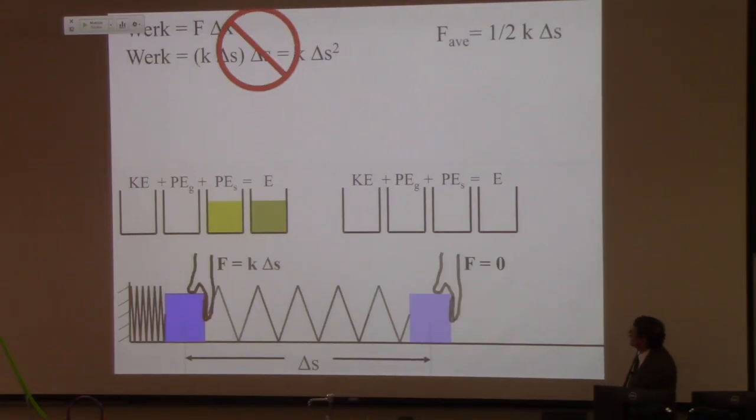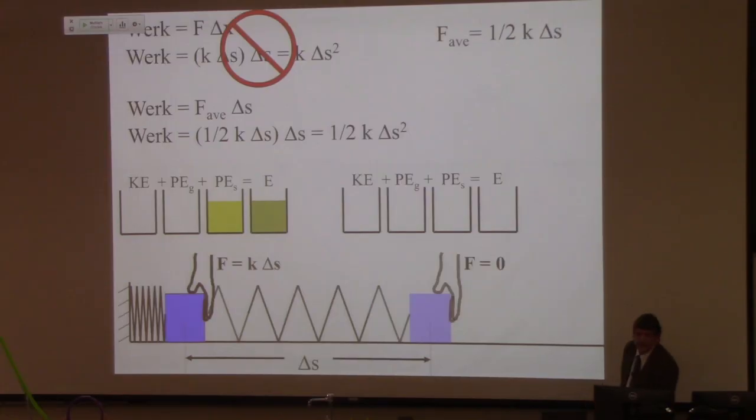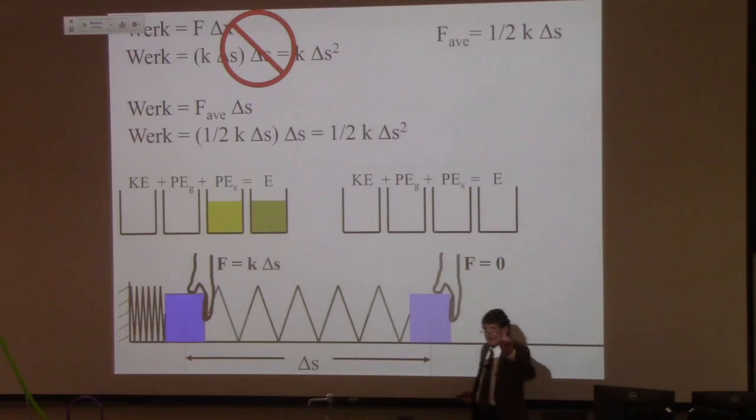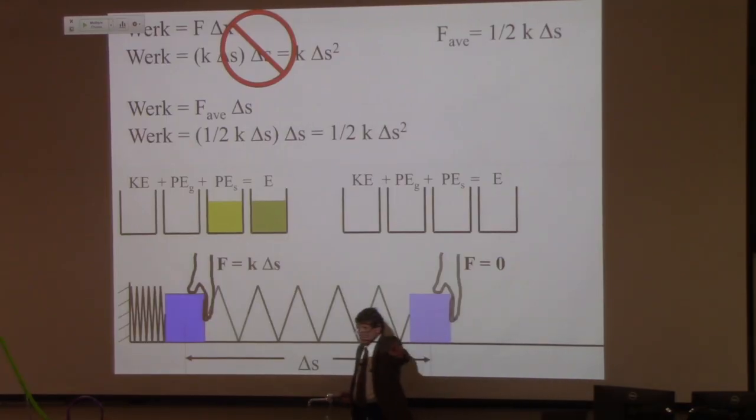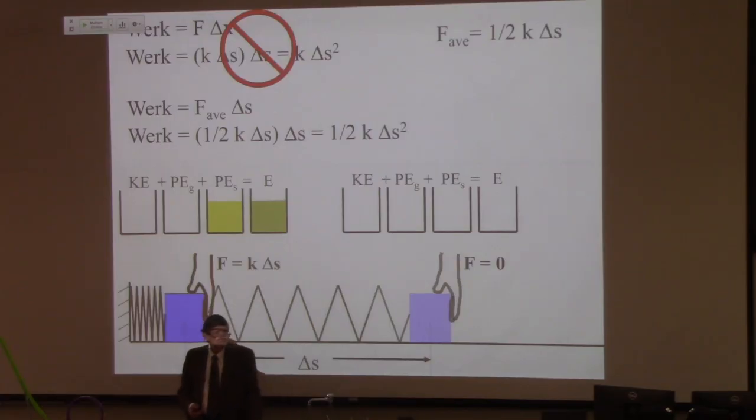And so I don't want that formula up there. I want the average force times delta s, and that's where that half comes in. Thank you very much. I did not pay Thomas one dime. But I appreciate his help.